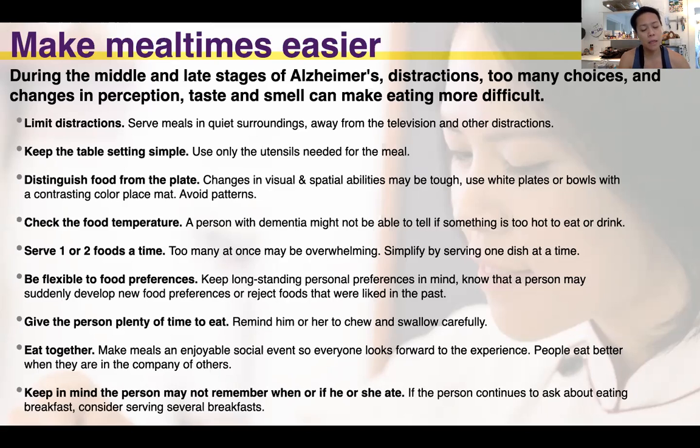Eating together, so meals can be enjoyable. And when other people are eating, you can also encourage them to eat as well. And the experience can be a positive experience. People usually eat better when they are in the company of others.